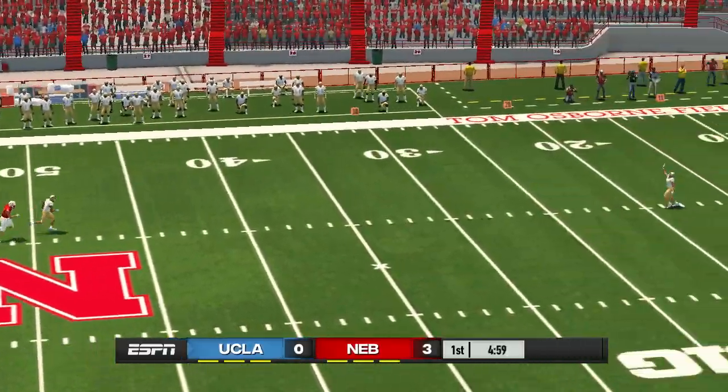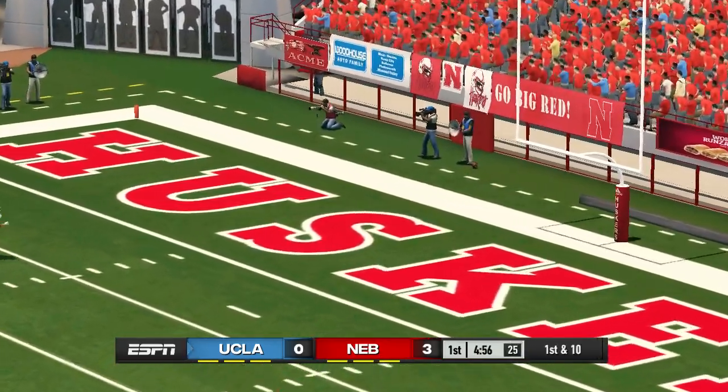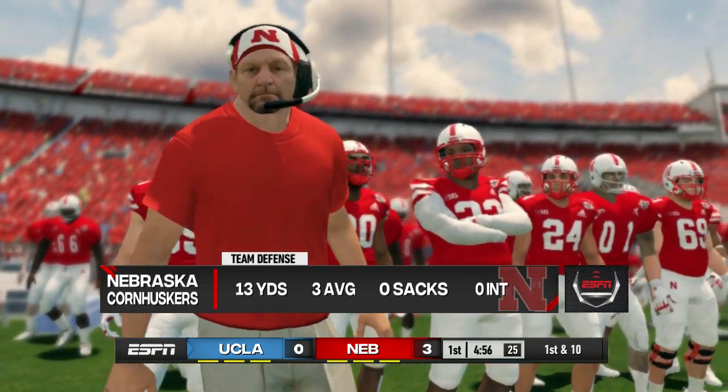And this one is a beauty. This one will go into the end zone, and they'll bring it out to the 20. The Cornhuskers really took care of business on defense that first time out, Herbie.